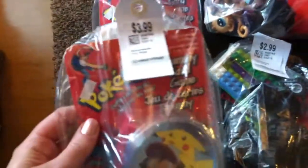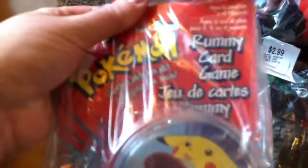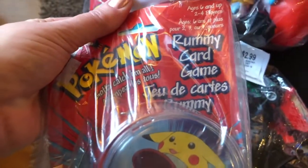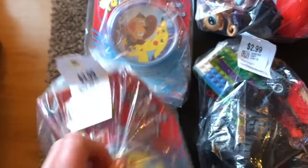So there's these two little bags, each worth $3.99, and it's some kind of a rummy card game. So there we go, there's the side. I guess it comes in a little case, some kind of cards in there. It's hard to see. And then there was actually a package. It looks like an unopened package of magic cards. So we can definitely sell those as well. Most of the stuff on the table right now is going to be sold.